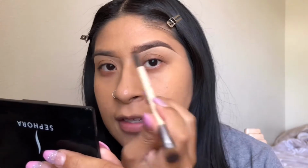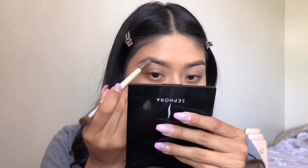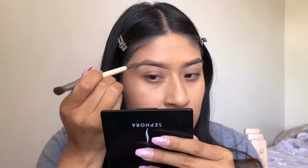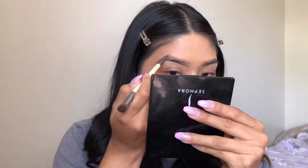Save the front for last, because you know the front part has to be a little bit lighter. And look at the difference. Let me know if you want me to do a video just on eyebrows. I know that's always a big question, and for some reason eyebrows are a big thing these days. A lot of product left, so I'm going to go back in and do the dark brown just at the ends.